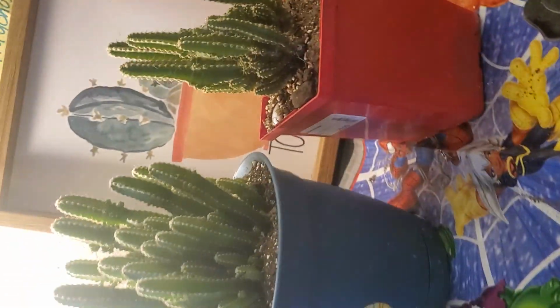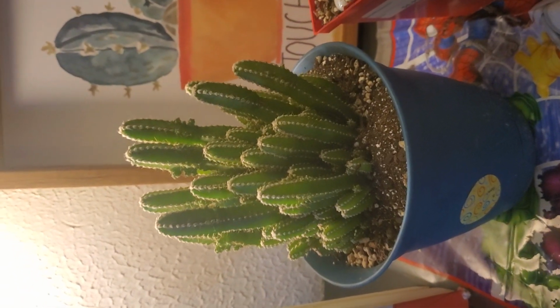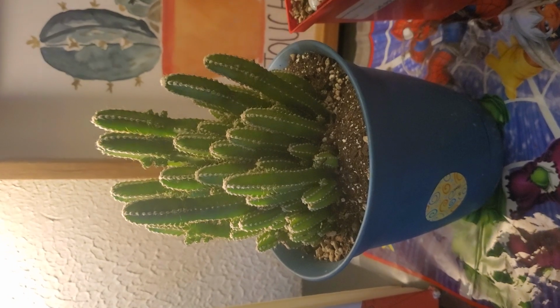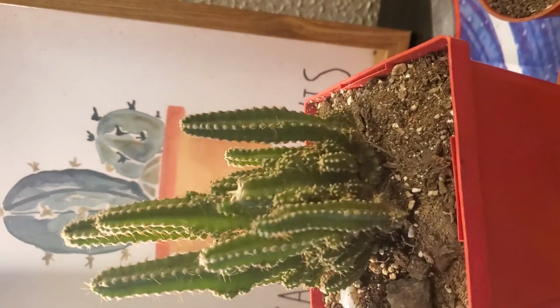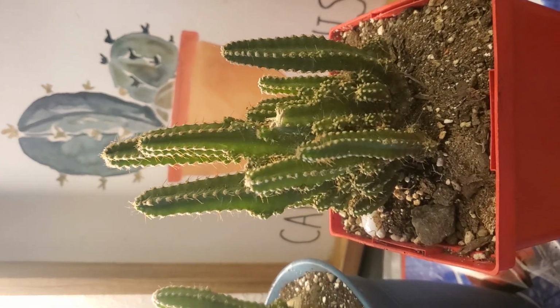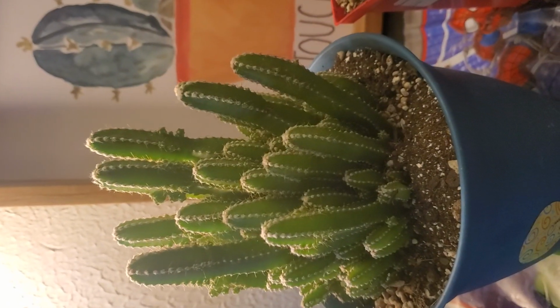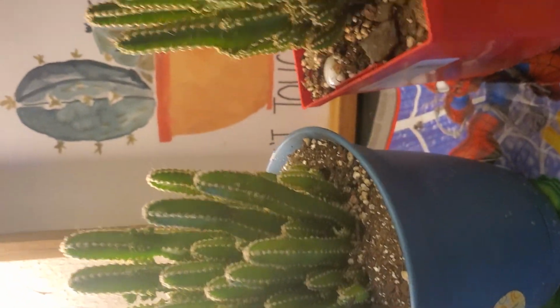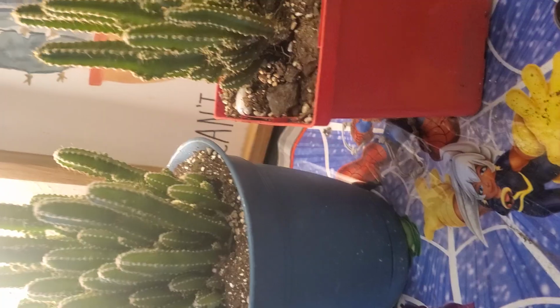Anyway, it's very hard to get these guys to bloom. Apparently, the conditions have to be perfect. They have to be pampered and feet scrubbed every day and this and that. And they usually are known to not bloom until they're at least 10 years of age. And I don't know how to tell cactus age. It's not like a tree where you can cut it open and count the rings. Yeah, but they apparently rarely bloom even when everything's good to go.